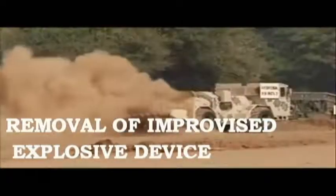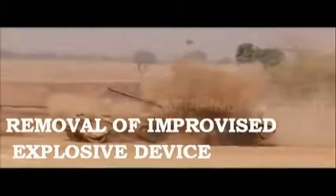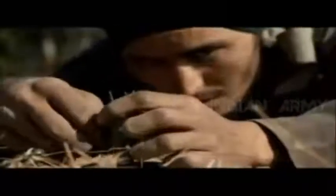Combat engineers also hold the responsibility of removing mines and unexploded explosives planted by the enemy forces. In addition to defusing landmines, they also lay mines to weaken the adversary and slow down enemy advancement. Depending upon the threat perception, the engineers lay different types of mines in sufficient numbers to deter the enemy.